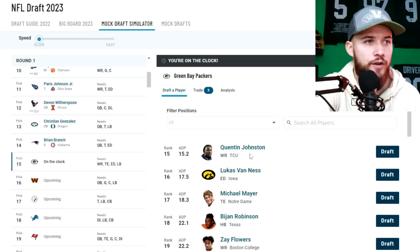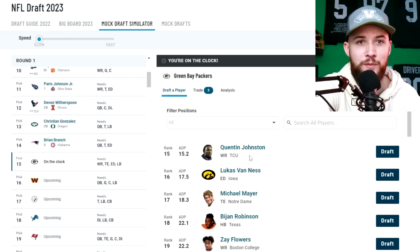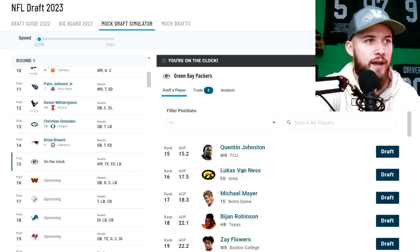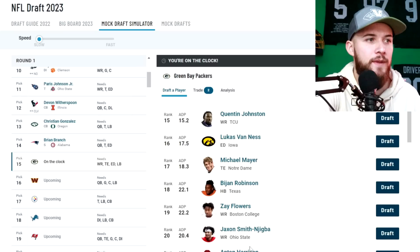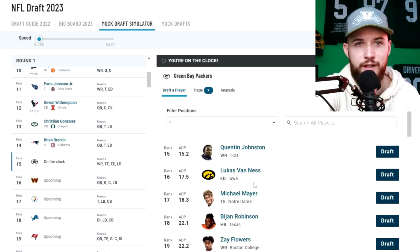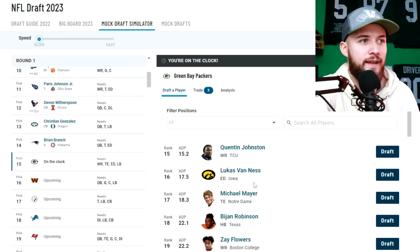I feel like this guy could be like a true #1 wide receiver eventually. And adding him to the group of Christian Watson and Romeo Doubs would be something else. Lucas Van Ness is really sticking out to me here because there's a big drop at edge after that. Nolan Smith is still good. But Lucas Van Ness, I feel like, would help the Packers tremendously in that edge room.